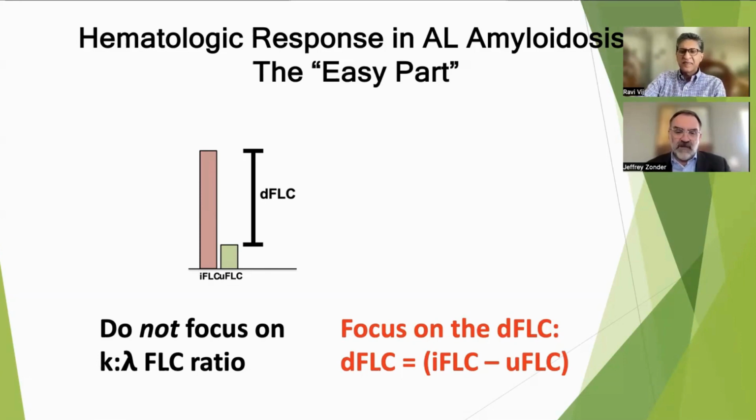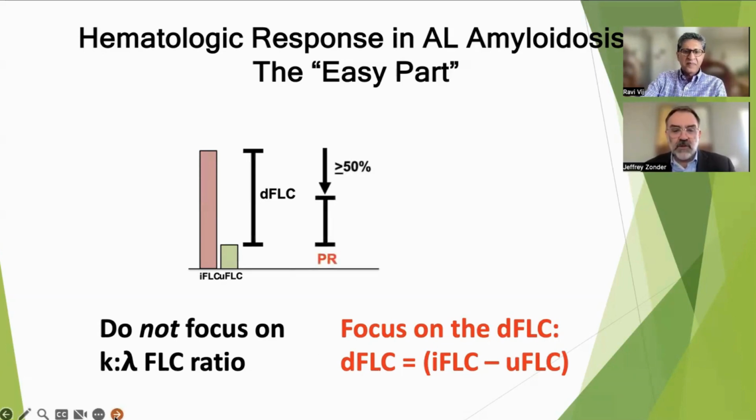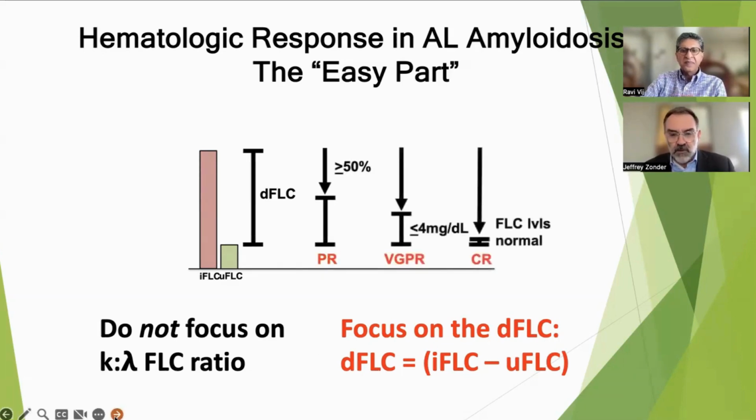But when we're assessing response, we're focused more on the difference between them. So in this graph, the difference between the free light chains, dFLC, the pink one would be the lambdas and the green one would be the kappas in our example. But it could be the other way around too. It's individual for each patient. So this is our starting point. And if you click the button three times, I can show you one more, perfect.